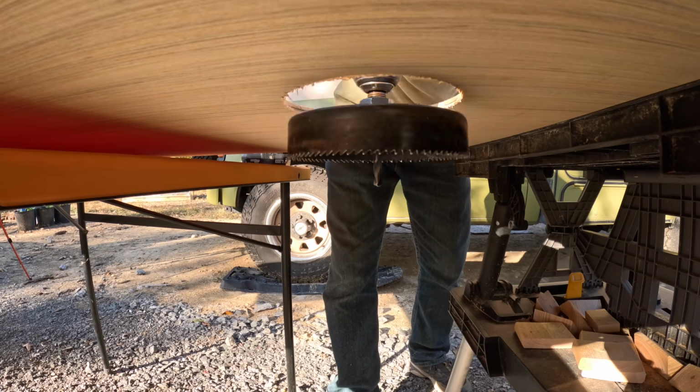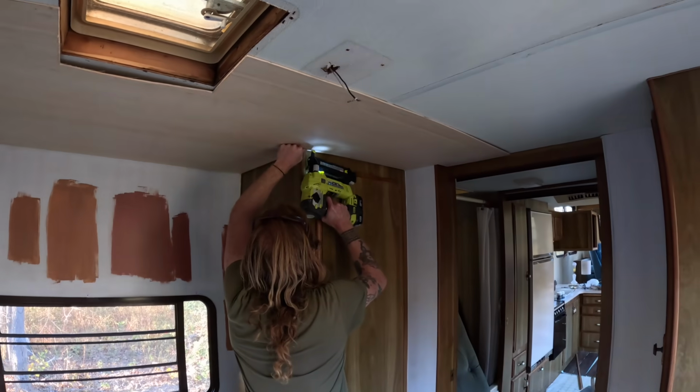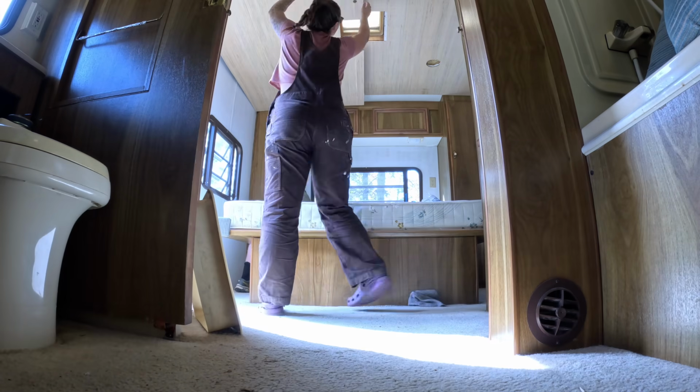So we just got this decorative plywood. We cut it up like we needed to fit the existing holes in the ceiling, where the speakers and the lights come through. It was quite the project, but it actually went pretty smooth for us, and it looks fantastic. We haven't decided if we're gonna stain it or paint it yet, but we'll make that decision once we get the paint on the walls and see what's gonna go with the theme the best.